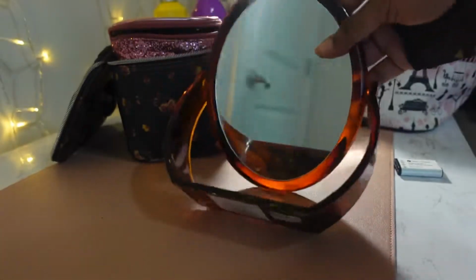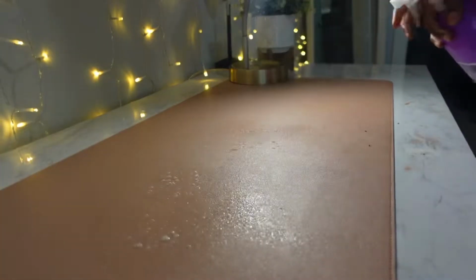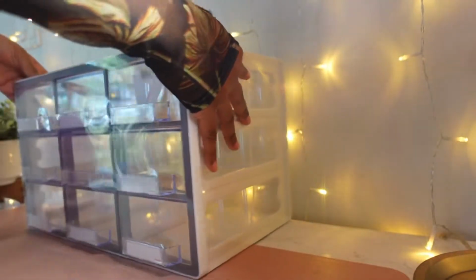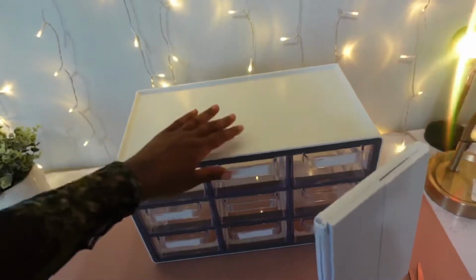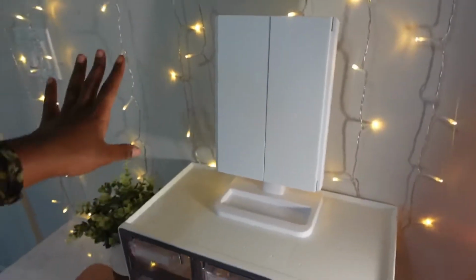Okay, we can finally say bye to this little mirror. It is looking like, you guys. It's so freaking cute. Oh, y'all. I can put my mirror up here, and I still have all of this workspace. So freaking cute. Y'all, let's open her up.